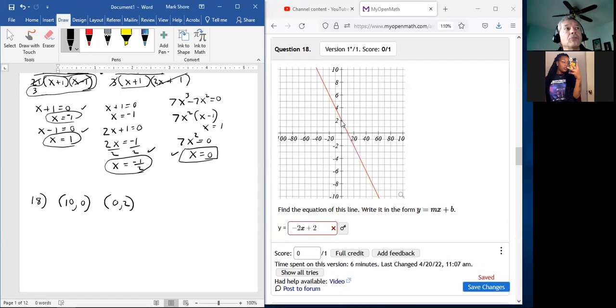That's 0, 2. And at that point, you can get the slope. Actually, we know the y-intercept on this y equals mx plus b. You can get the b very quickly by just looking at it. The y-intercept is 2. So you don't have to do anything special. There it is. That's your y-intercept. And the slope we could count.